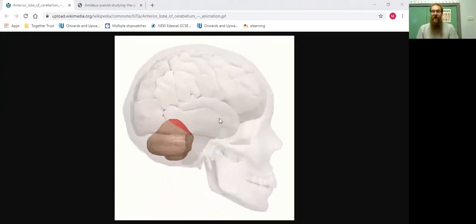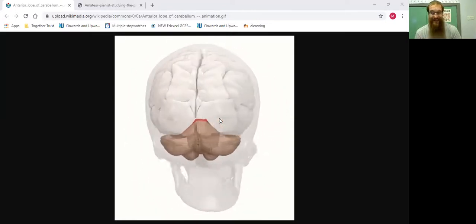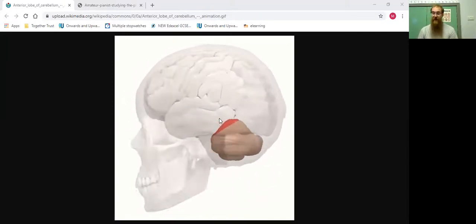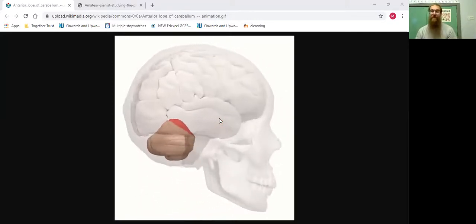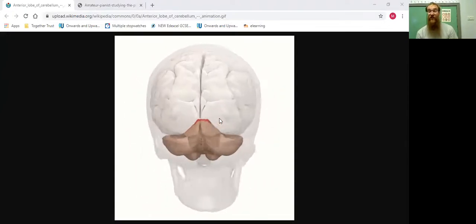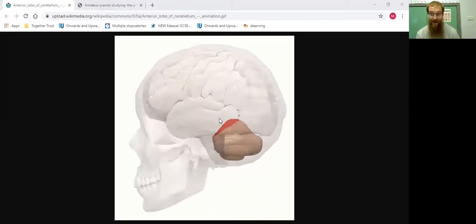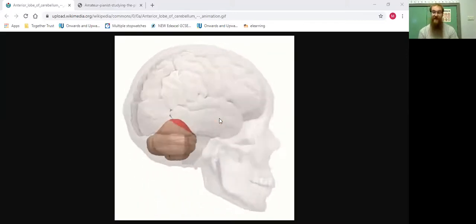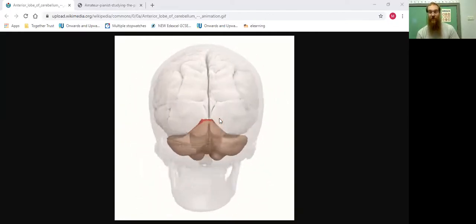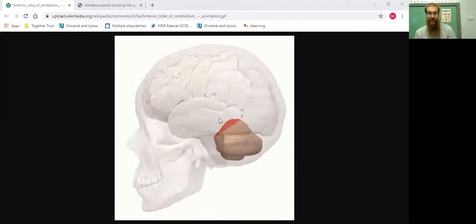So a question that you might get in an exam, an exam style question, would be something like, some people with ataxia tend to walk with a jerky movement. Explain what part of the brain is likely to be affected by ataxia. So have a pause, have a think about it, and see what you can come up with for that.